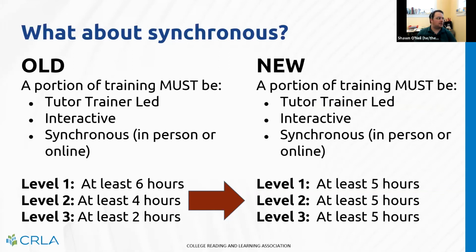Oh, I didn't talk about this. Let me talk about this really quick. One of the changes we made to the synchronous training, the TIS requirement, is that we've just made it 5 hours for each level. It used to be this weird 642 thing. We equalized it to 5 hours. One, to make it easier to tell what you're doing. Two, for those reasons I described before: we want our tutors to know that we think this experience is valuable and that we are in it with them, that we are developing them as tutors, not having them do a project and then never following up on it. Not that any of us would do that, but we wanted to make it clear how much we value that interaction. Tutoring is an interactive experience, training should be too.